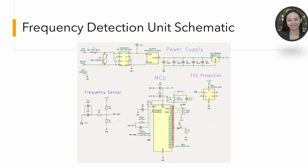Here we have the schematic of the frequency detection unit. Starting with the top left, we have wires coming out of the outlet. The fuse and MOV are there for surge protection. Then we have the transformer and AC to DC rectification with a full wave center tap configuration. At the end, we have our 3.3 volt regulator as a breakout board powering the MCU with ESD protection. Lastly, we have our DC bias circuit for frequency sensing with an ADC input to the MCU for Fourier transform.